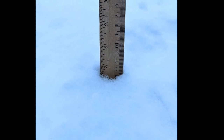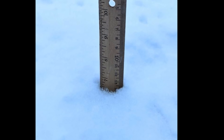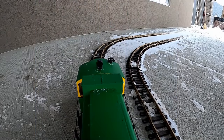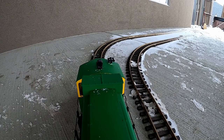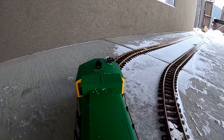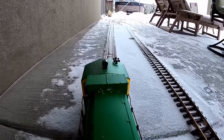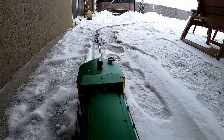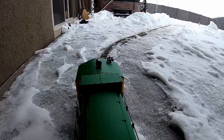Overnight, even more snow fell, and by the next morning, there was 6.5 inches of snow on the ground. There was no way that the trains would be able to plow through that. So I ended up clearing the snow off the tracks myself, and I was able to get my White Pass diesel train to make a successful run on the layout.